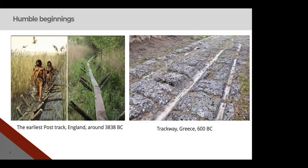In terms of the railways, we do have very humble beginnings, but developing certain tracks for transportation, for traveling, goes back to 3,838 BC. The earliest track was found in England. And interestingly, the UK has always dominated the railway industry. This is a little bit interesting coincidence to me. And we see here another trackway, which resembles our railways. This was made in Greece.